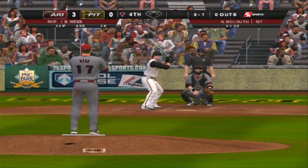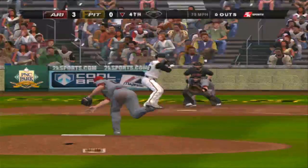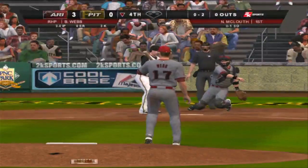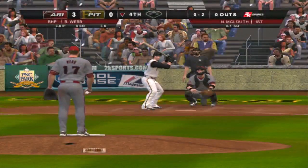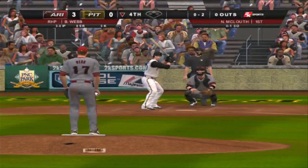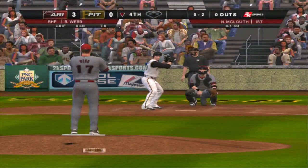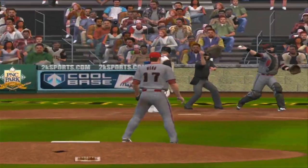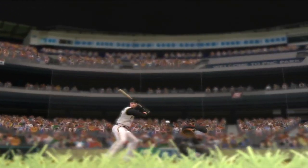Leading off the bottom of the 4th inning for the Pittsburgh Pirates, center fielder number 13. The 0-1 pitch is a changeup swung on and missed. 0-2. He throws. Strike 3 called on the fastball. 1 away. When you can make 3 great pitches like that, the hitter doesn't really have a chance.